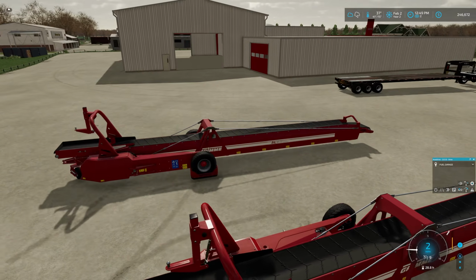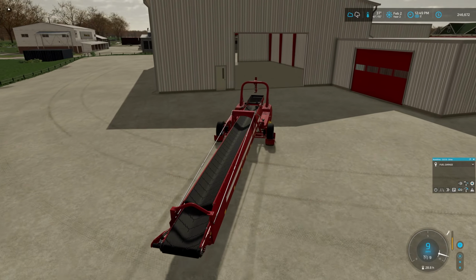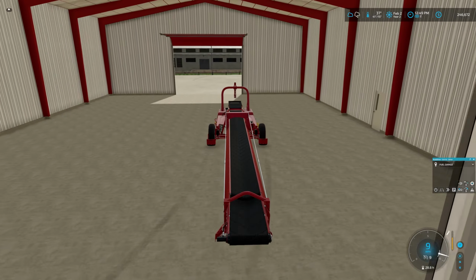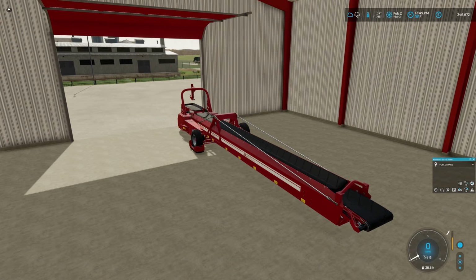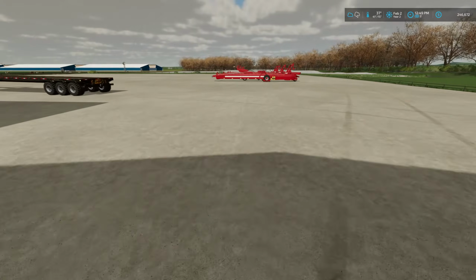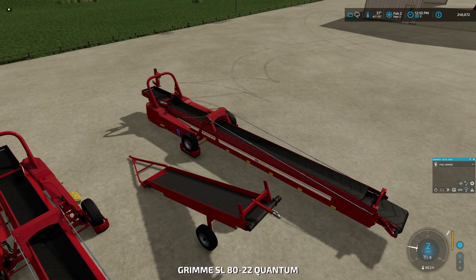So you see all the belts are down here at the shop, and I actually just reset those from the cow barns after I discovered that there was a fill trigger for the manure. Yes, I could continue using this. This is probably slightly more realistic than just pulling up beside it and filling. But the reality is, I don't have time. These just take too long to fill.